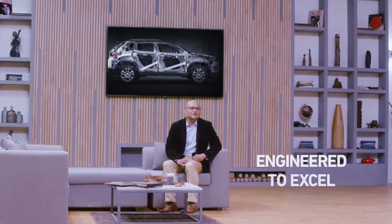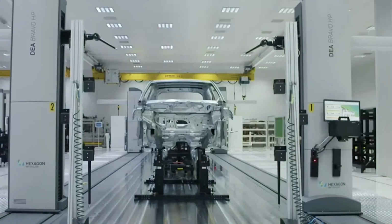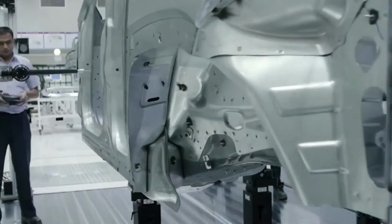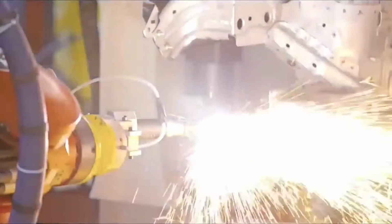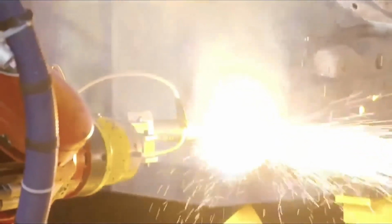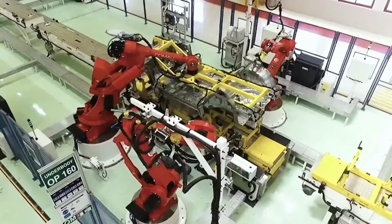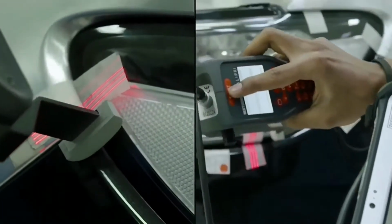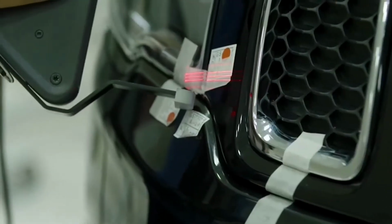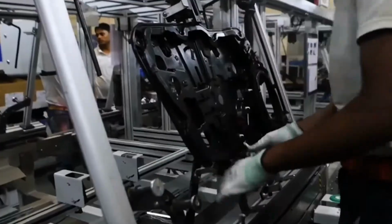As has been the hallmark of the Compass, it has been engineered to endure the harshest conditions. The body is made up of high tensile strength and trip steels for increased body strength and rigidity. It is assembled using laser welding technology, which ensures more precise and stronger welds than conventional welding methods for a better finish. The Jeep Compass's inline diagnostic rig employs precision cameras to monitor every gap and flushness spec in the assembly process.